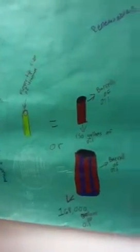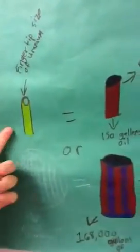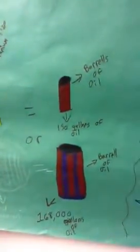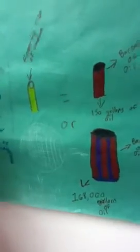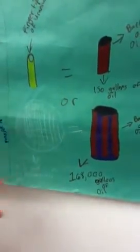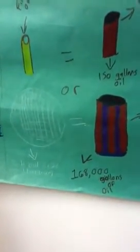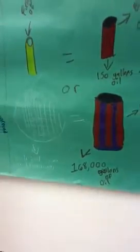Nuclear power makes so much energy. As you can see here, one fingertip size of uranium is equal to 150 gallons of oil. The oil will pollute the air. And one gulf ball size of uranium is 168,000 gallons of oil. That saves a lot of pollution.